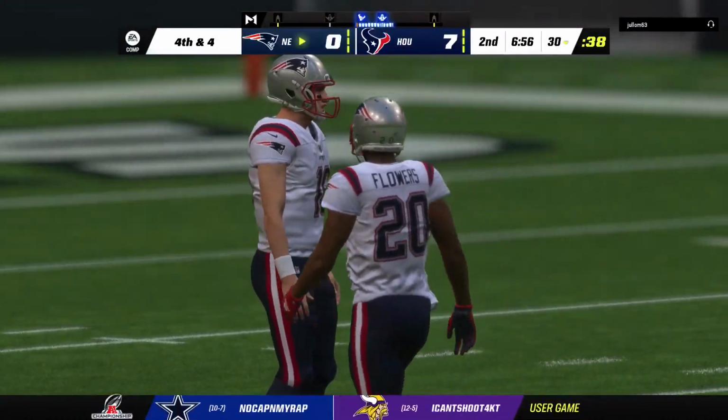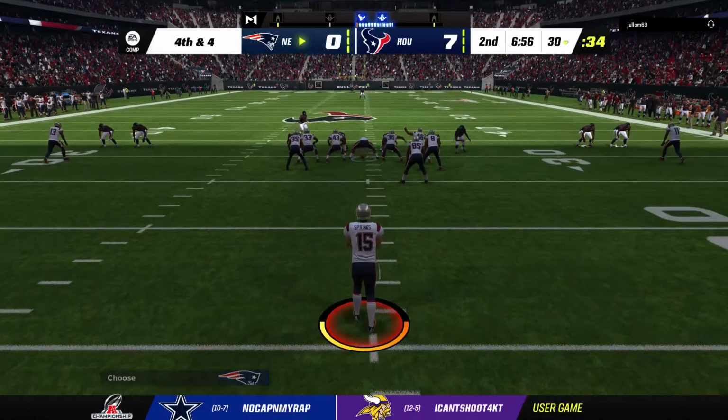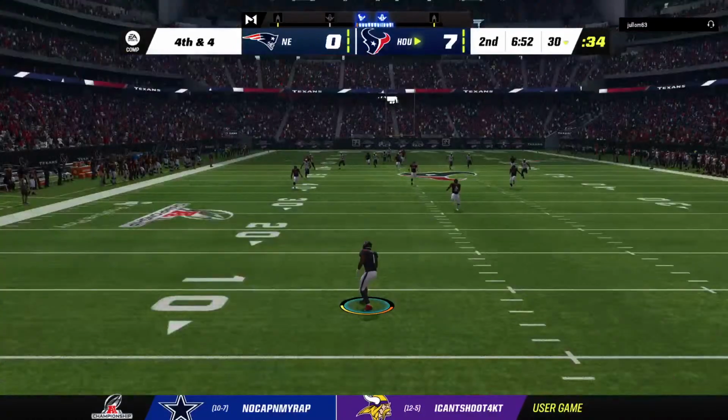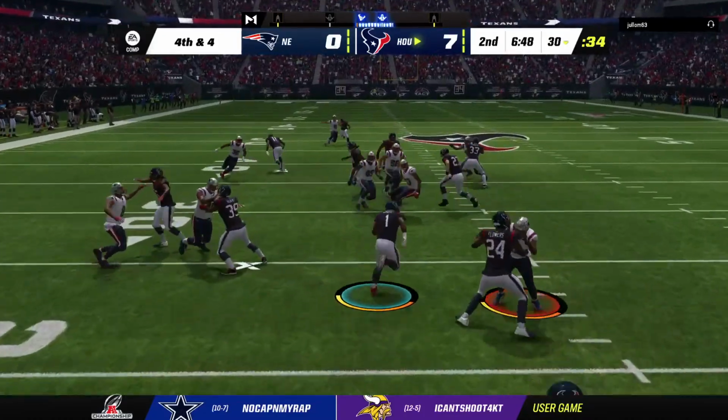Well, how about the coverage we just saw him break out on 3rd down? Dime defense, blanketed the field with extra defensive backs and speed, unable to find an open hole to complete that pass. This is taken at the 10.